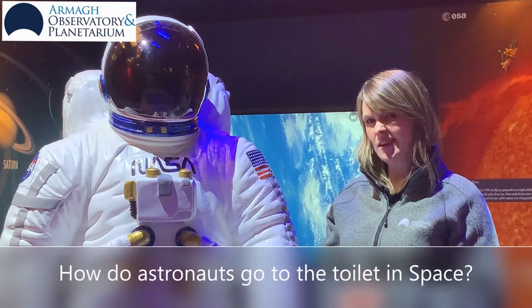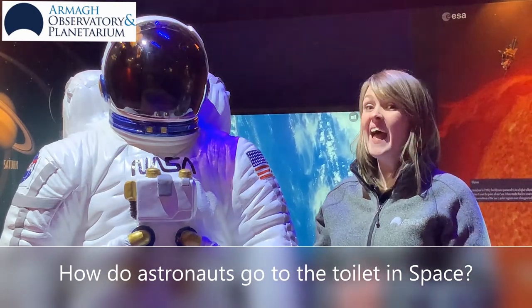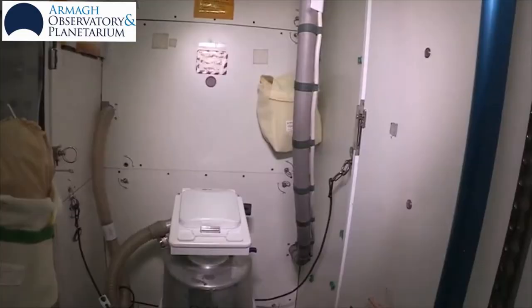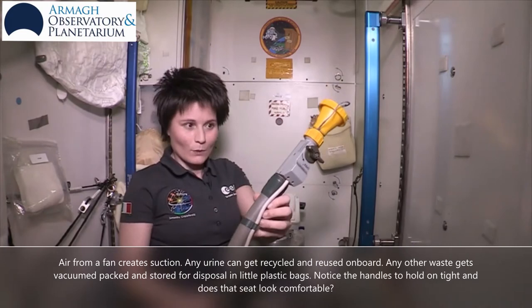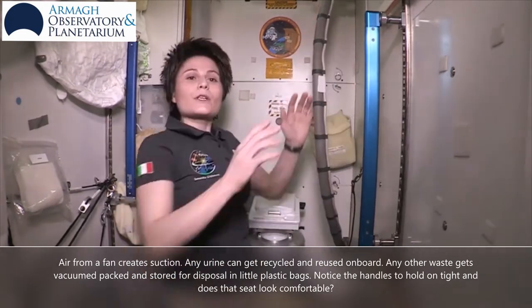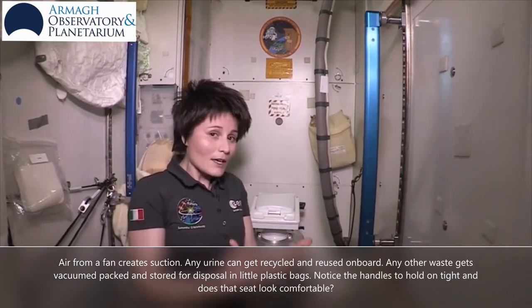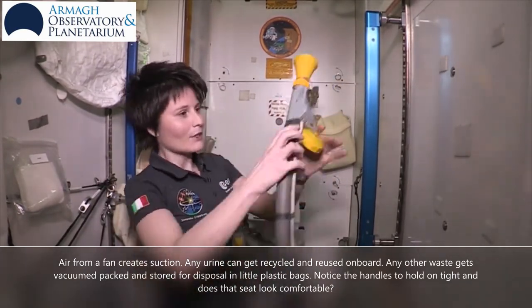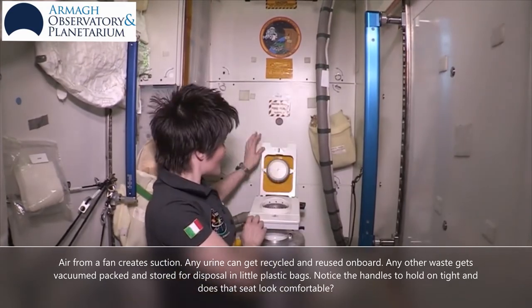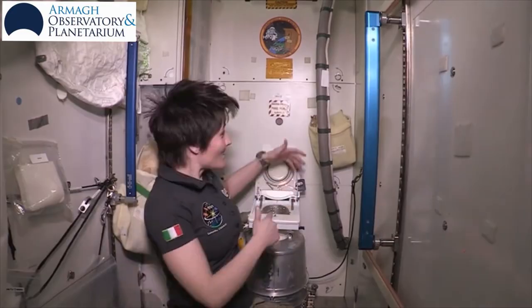Now there's one other thing that often people have to do every single day. This is the bathroom. Air from a fan creates a suction, and any urine can get recycled and reused again on board. Any other waste gets vacuum packed and stored for disposal in these little plastic bags. Notice the handles for holding on, and does that seat look comfortable to you?